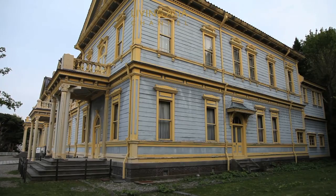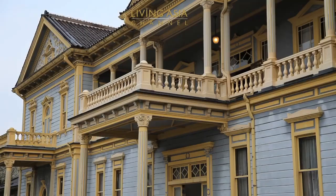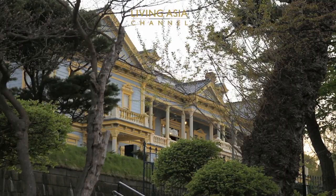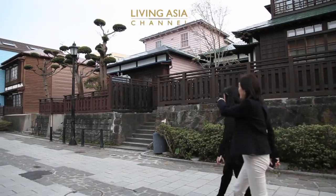Many famous people have stayed here, dignitaries. Almost anyone who's visited Hakodate as an official guest of the government has come to see this building. And in fact, the Taisho Emperor stayed here when he visited Hakodate. So this is really nice.